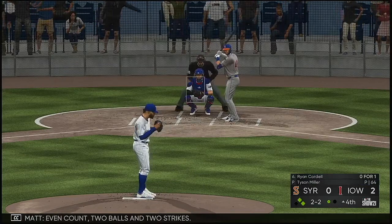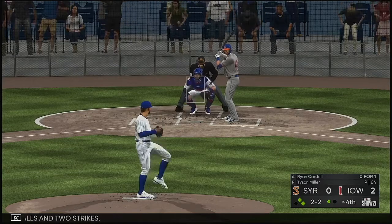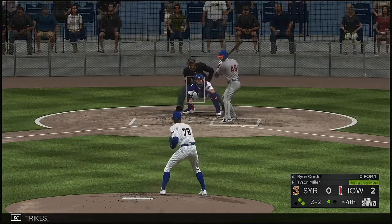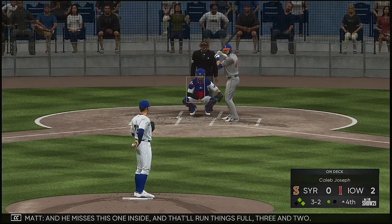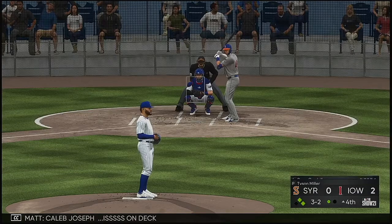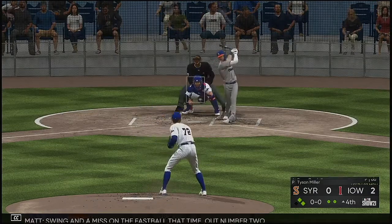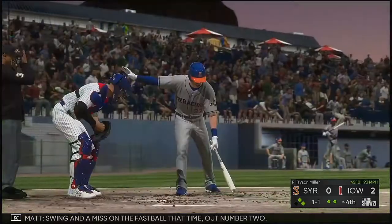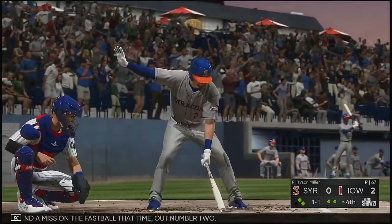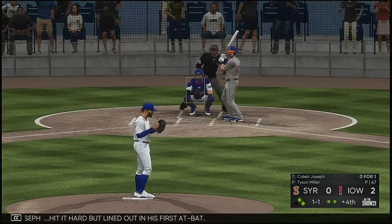Even count, two balls and two strikes. This one inside, and that'll run things full, 3-2. Caleb Joseph is on deck. Swing and a miss on the fastball that time, out number two. Next up, Caleb Joseph hit it hard but lined out in his first at bat.